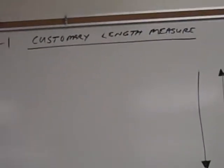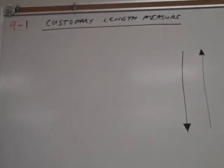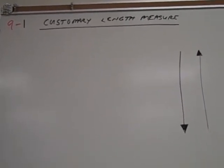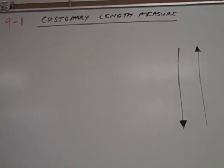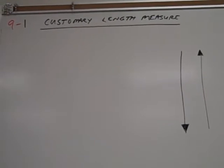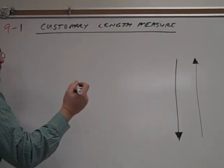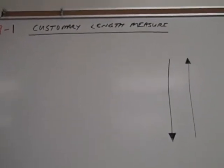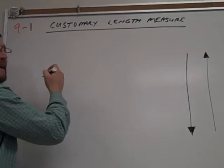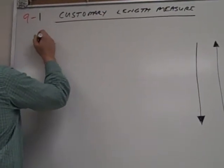Length measure. That's plain old United States, America, Texas measuring. Remember, we need to get off of it and get to metrics, but we're stuck on customary. So what's our smallest customary measurement unit? Centimeters? That's metric. Y'all, come on now. Inches. Customary. Inches. All right.